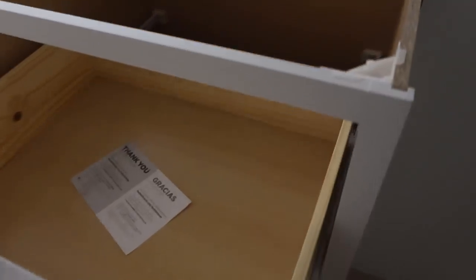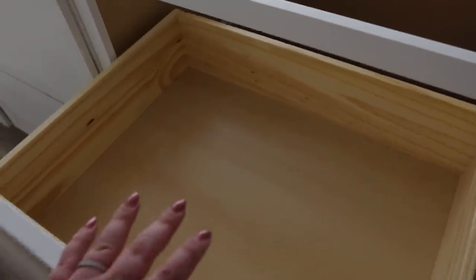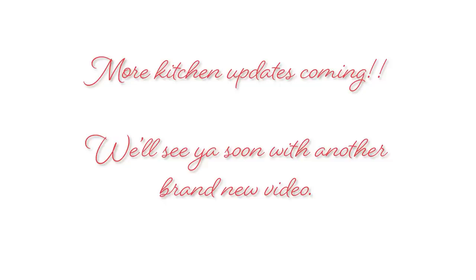I think I've seen somewhere here some good ideas about storing baking things in these drawers. Like, when you open it up, almost like a little filing rack. I don't know, because I like big baking pans and I cannot lie. So we shall see, but there will be a home for everything.